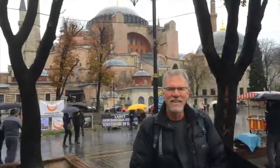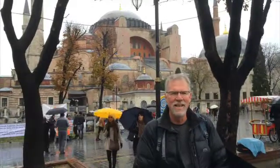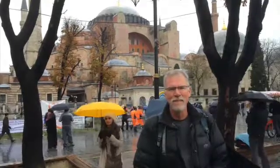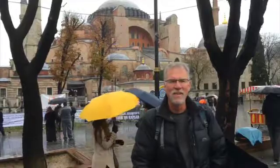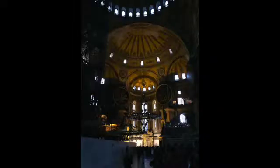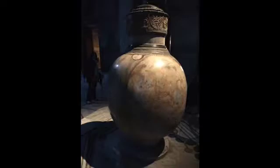We are currently in Istanbul, and behind me is the Hagia Sophia, which is basically across from the Blue Mosque. It's kind of a museum and an old mosque, so we're going to explore it too. It's a little rainy and cold here. Hopefully the weather's better where you're at. I also should have said that it was a church, and it still has images of Christianity in it to this day.